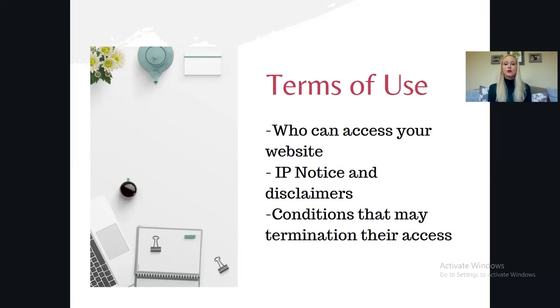So some of the things that you want to include are that children under the age of 13 are not allowed to access and use your website, that if you're under the age of 18, you need parental consent to use the website. You want IP notices and disclaimers.